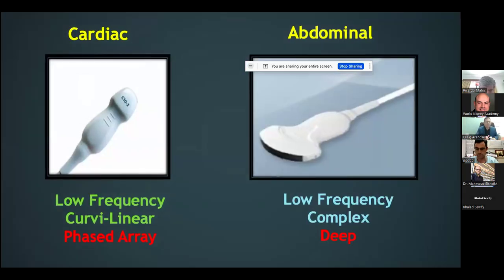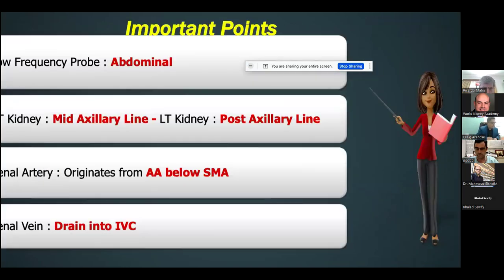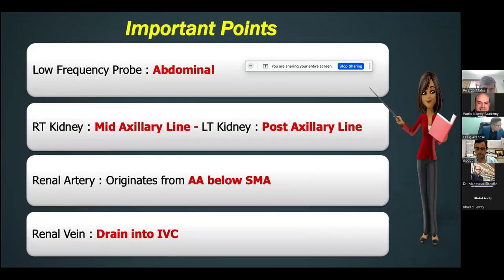When you are talking about abdominal ultrasound, we will have two probes. We use a cardiac probe and an abdominal probe. We'll learn together how to do that in a focus lecture. But you have to understand that the abdominal convex probe is a low frequency probe, so we can go deeply to check the deep tissue.